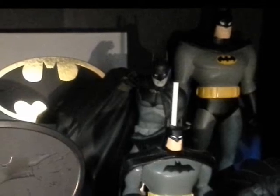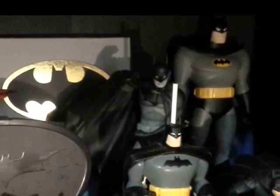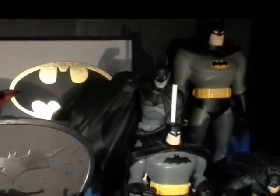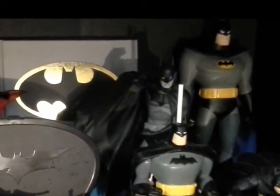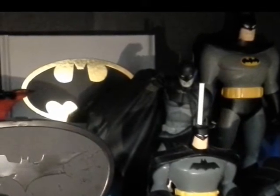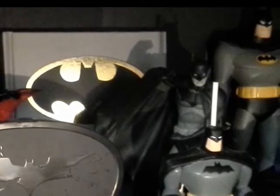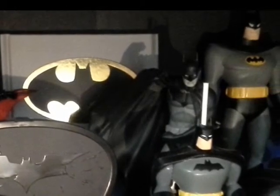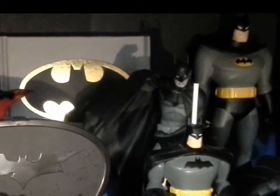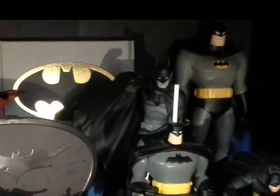Next shelf up are a couple of statues, one directly from the animated series, and the other is an Alex Ross-designed black and white statue. And behind them is a gray and blue Batman notebook I got from my nieces and nephew a few Christmases ago, and I haven't written anything in it yet, because if I do, I want it to be kind of special, for the kids. I don't want to just write down meaningless jargon.